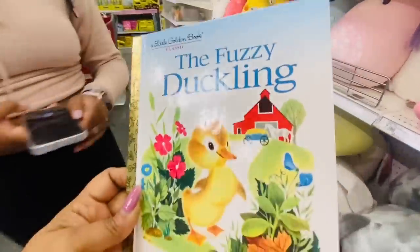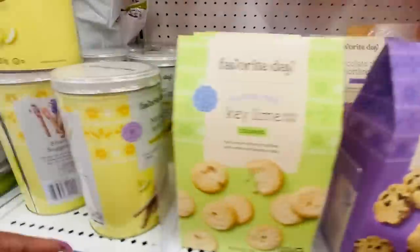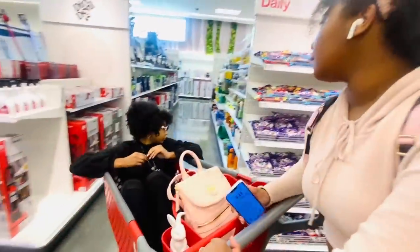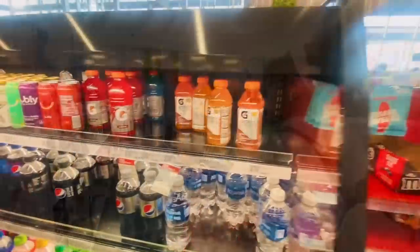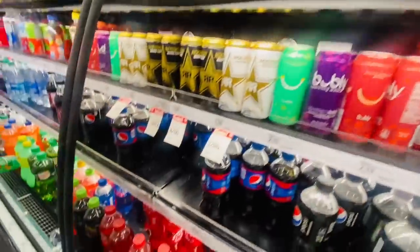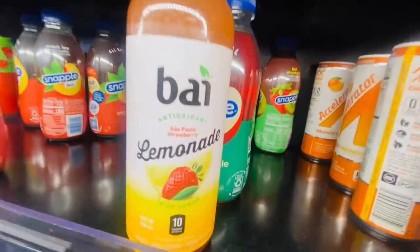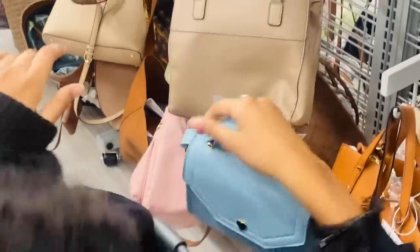This used to be called the ugly duckling, but I guess they call it the fuzzy duckling now. So we were about to do some self-checkout at Target, and there was a Burlington next door. So after we finished here, we went over to Burlington. They had so many cute things.